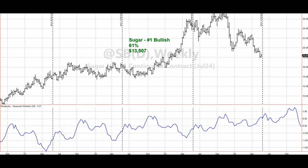First up, we'll have a look at the sugar market and the seasonal chart for it. We mentioned June being the number one bullish month of the year. 61% of Junes have finished higher than they have opened, and it has made just over $13,000 for the Junes. And on the seasonal indicator, we see how June looks like it starts off strong and then it finishes kind of sideways. We see that to be the case in each of these instances here on the indicator.